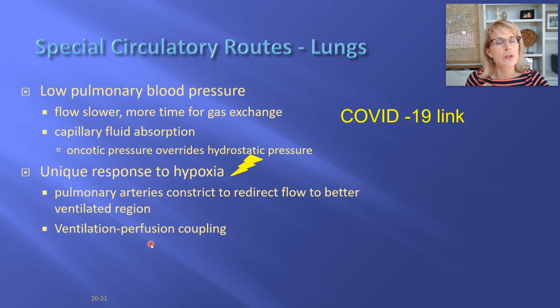If less blood goes there, then any bacteria that have been lucky enough to get to that part of lung tissue, there will not be white blood cells going there to fight off and kill the bacteria that have landed there. That's a little chunk of your patient's lung that is very likely to allow a pneumonia, a bacterial pneumonia, to set up. There is also a link to this COVID-19.